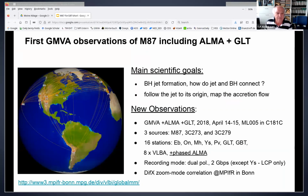Therefore, we decided to perform new GMVA observations, and this time combining the GMVA with ALMA, the phased ALMA. In this particular case, 47 dishes were phased up. And in addition, we had for the first time the GLT, which is the Greenland Telescope, which is located in Thule at the moment. So the total number of stations which observed in April 2018 was 16 stations. The European stations, Effelsberg, Onsala, Metsähovi, Yebes, Pico Veleta, the GLT, then the GBT, and 8 VLBA stations and the phased ALMA. And the recording mode was at that time 2 gigabits per second.